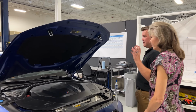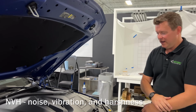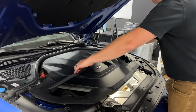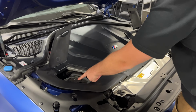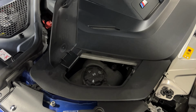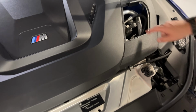Okay. Standard hood with an old school mat for NVH. And let's see, it's fully covered. It looks like a standard engine cover. So you have 2 small access panels. This one would be for your coolant or your ethylene glycol. Here's for your AC service on top of what looks like a chiller.